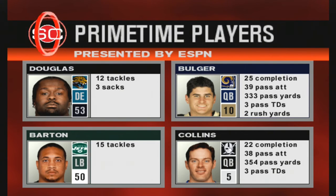So that'll just about do it. But before we go, I'm going to toss out a few game balls to my prime-time players. Each and every one of these men had a week to remember.